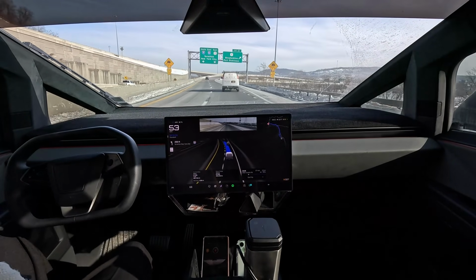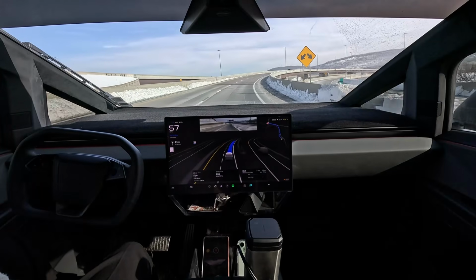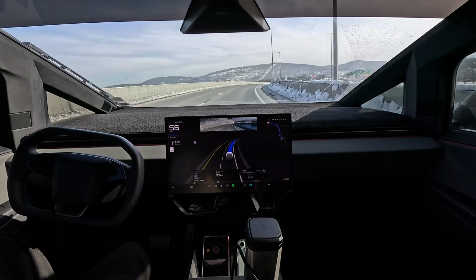Signal, so that wasn't too bad. Probably not really necessary to turn the turn signal on, but I understand why it did it. But I mean, I'm in the car. If someone was behind me, they'd be wondering why I had my turn signal on and then why I turned it off.